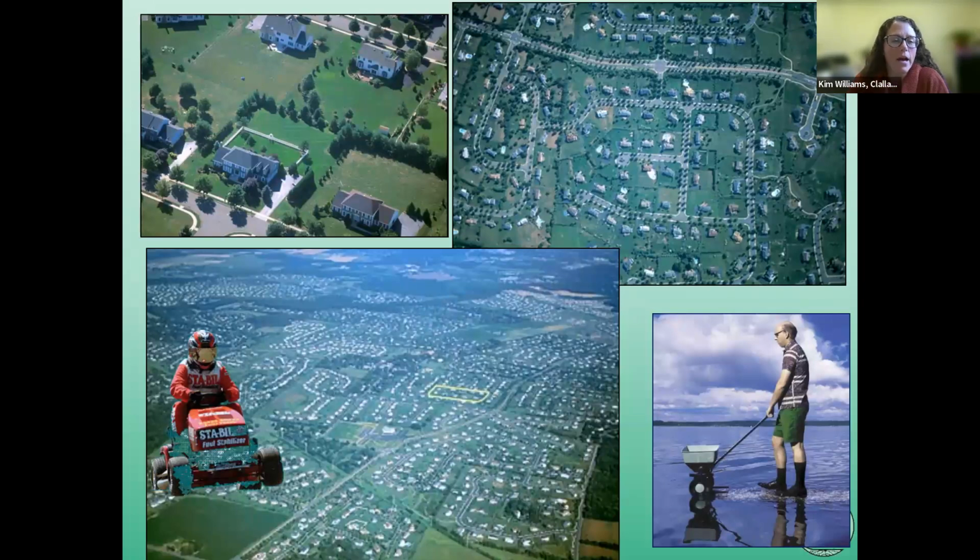So why are we doing this? And this is why right here. This is a picture that is becoming all too common. Our wild places are fractured. We don't have them anymore. There's just a whole lot of lawn, places where things are being divided up more and more.